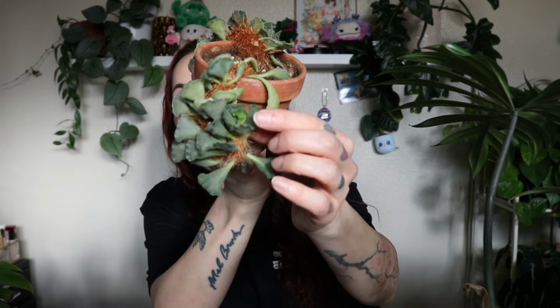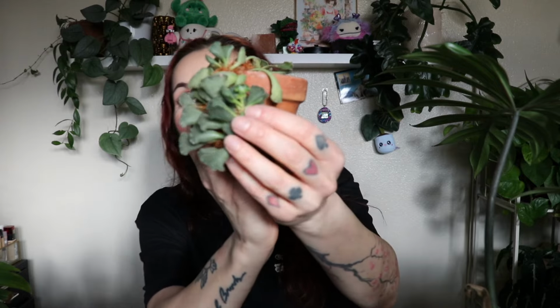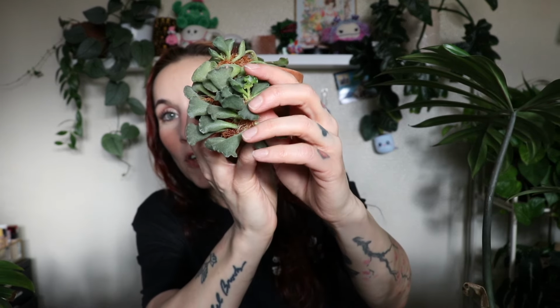There's also some new ones growing here, some little tiny ones. Oh my gosh, they're so cute. And it's funny to see how they're so small, but they still have that crimped ravioli edge, even being a teeny tiny little leaf. So if you have one of these and it has outgrown its pot, and it has overstayed its welcome, what the heck do you do with it?